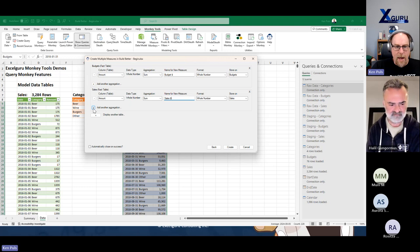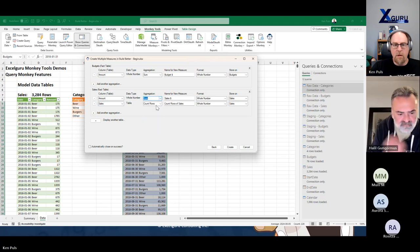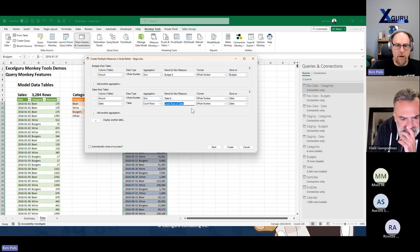I'm also going to add another aggregation, and you'll notice that we have every column as well as the name of the table. And when I click table, there's only one aggregation that can be used for that, where there's multiple that can be used for the others. This one only allows me to count rows. Well, this happens to be my transactions count.